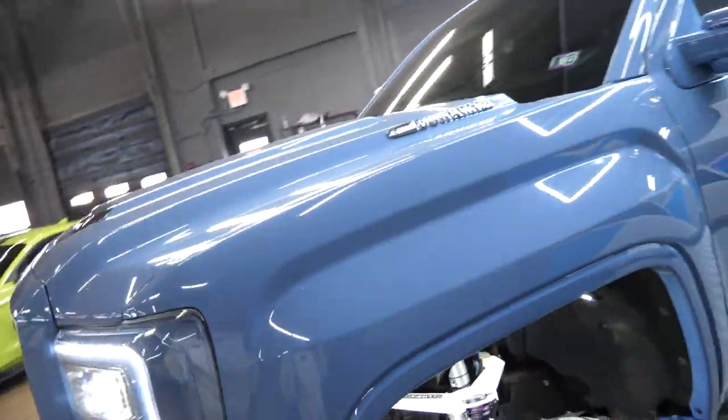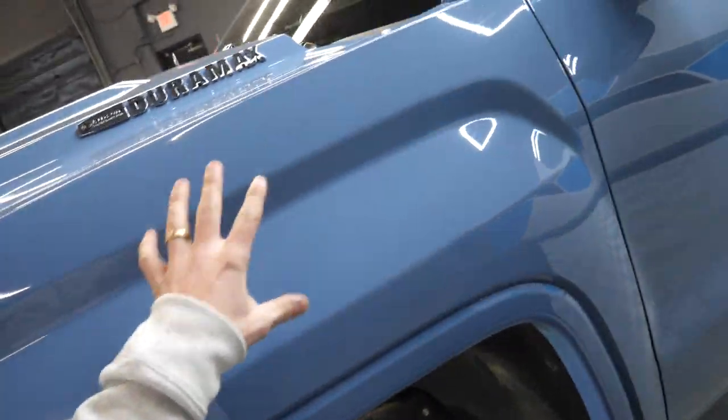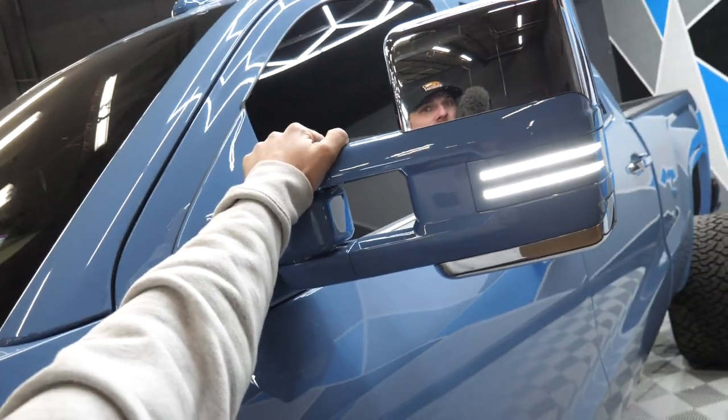All right, so I did skip ahead a little bit. Let's start making our way down the side of the truck. We talked about the fender flares, how they match the actual body color. Peach bottom knocking it out of the park.